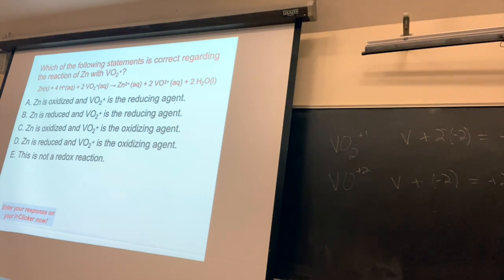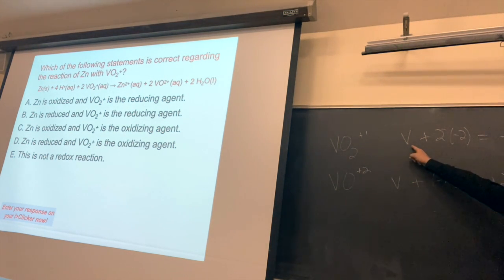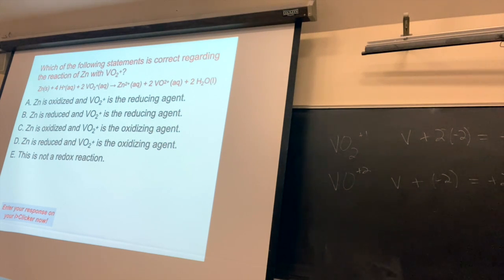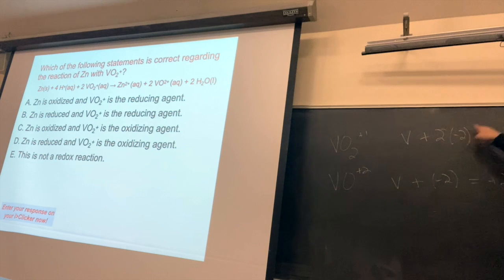The very best way to do this problem is to figure out the oxidation numbers on the vanadium. For VO2 plus 1, vanadium, hard to say, but oxygen, usually negative 2, like we saw this week, and all those things together equal the charge on the ion, which is plus 1. So this is negative 4, push it to the other side, it becomes positive 4 plus 1. This is a vanadium plus 5. For VO plus 2, we don't know vanadium. Oxygen's negative 2, and overall it's positive 2. So the negative 2 on the other side becomes positive 2. This would be a positive 4.